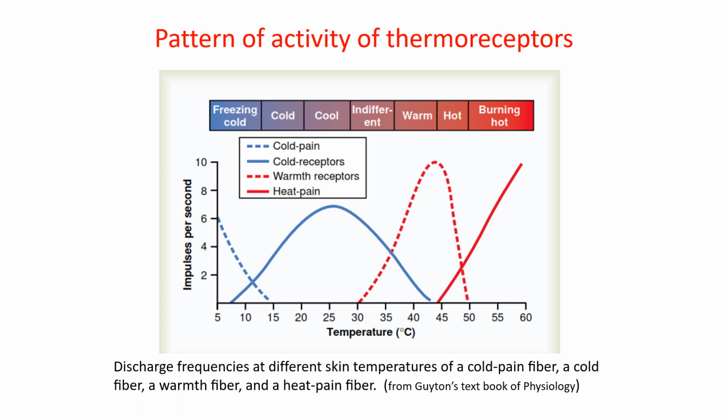Coming back to the warm, the dotted red line is the response pattern, the discharge pattern of the warm receptors. Normally 38 degrees is the basal level of activity, that is our body temperature. As the temperature increases, the discharge in these receptors increases, peaks somewhere around 42 degrees Celsius, and above 42 degrees their discharge starts decreasing, again a peculiar bell-shaped curve.